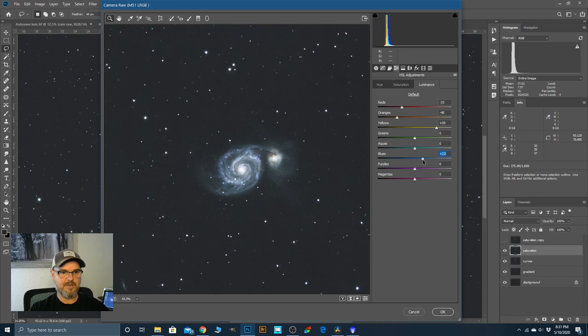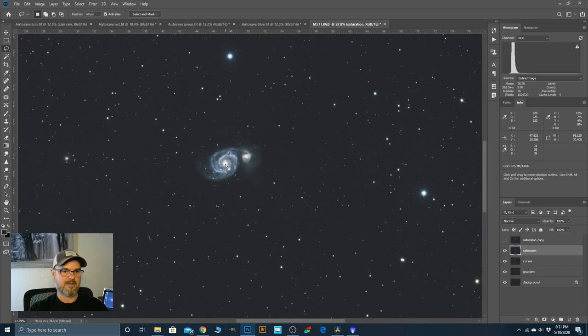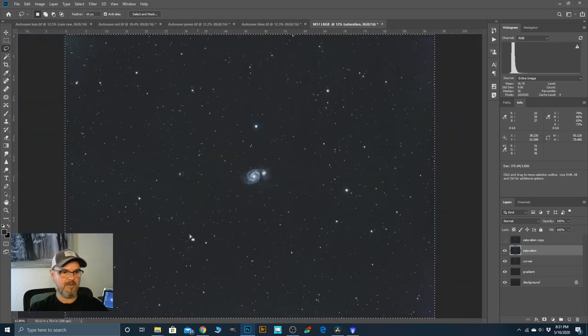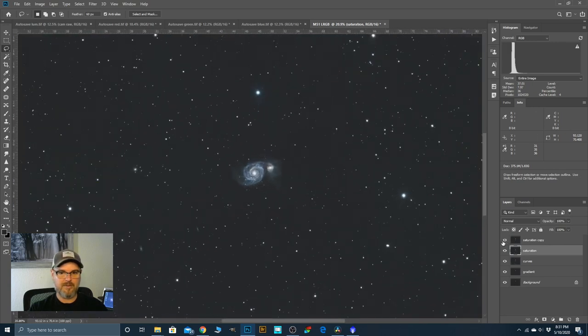The blue is the one that's really affected, so let's bump that blue luminance up, and that kind of takes some of that saturation out of it. Cool. So we're going to click OK to that. Let's see what our galaxy looks like now. Definitely got some cool colors in there. But we put color in this whole thing is what we've done. So, I'm gonna turn that back on.